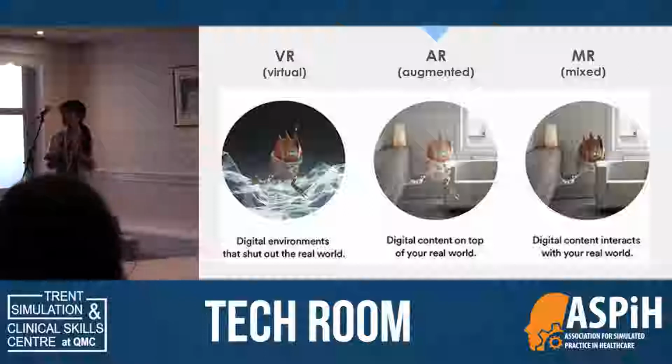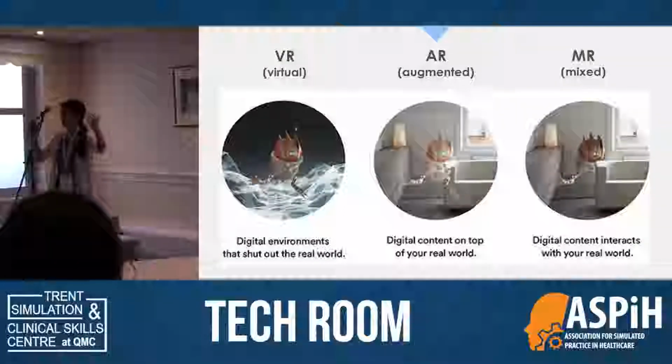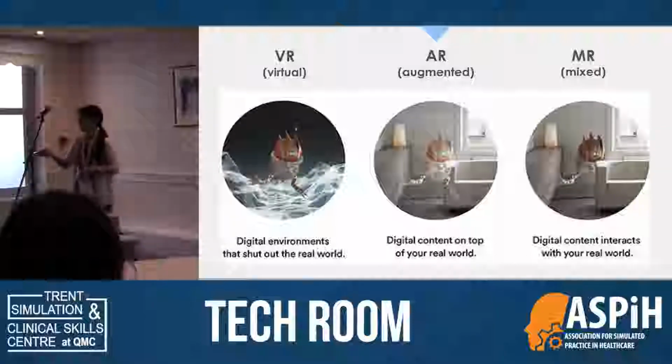And sometimes you'll hear the term extended realities, which is an umbrella term for all of them, just recognizing that actually a lot of our reality is about our perception of it and how we interact with it.